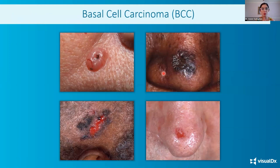So here are some other images, and I just want to emphasize that although fairer skin patients are more at risk for developing basal cell carcinoma, all skin types can develop it. I've seen basal cell carcinomas in African American women, even in Hispanics and Asians. So any race can get it. But let's look at these pictures because I think a picture is worth 1,000 words.